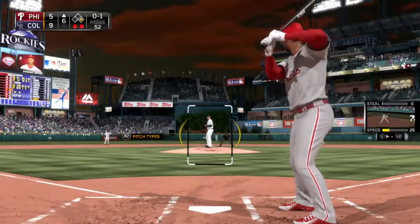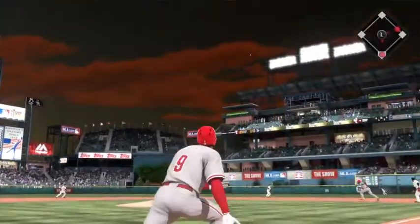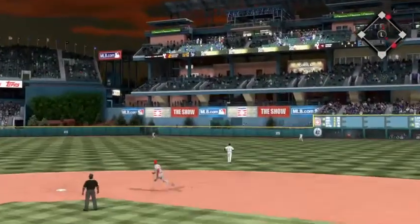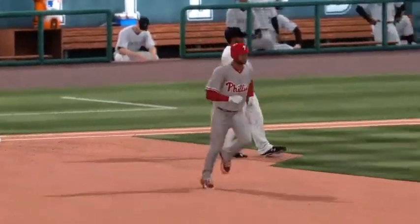Yeah, I mean, it's no secret. You've got to keep the ball down against a team like this. If you go up every once in a while with a fastball, you'll be fine. But now a right-hander has started to get loose in the Colorado bullpen.